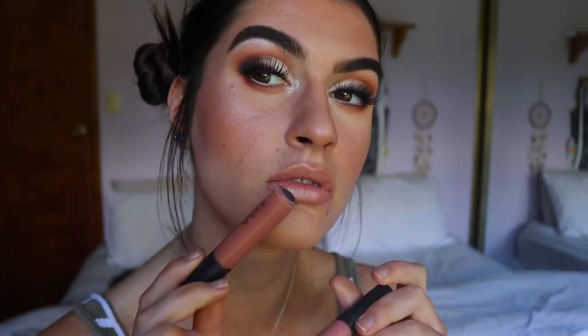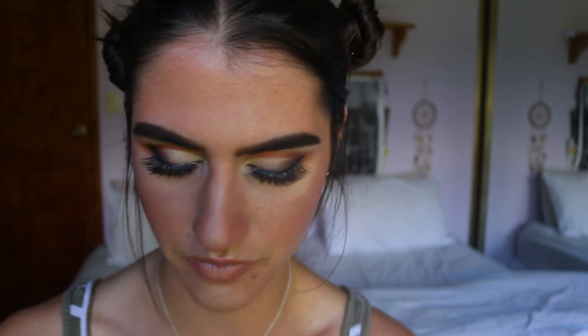I'm tossing up between Pale Plethora or Clear Message. I think a brownie nude. I know I said I was going to go pinky, but I actually think a brownie nude because it is quite a neutral eye and we've used a lot of browns in there. So I think Clear Message will go well.